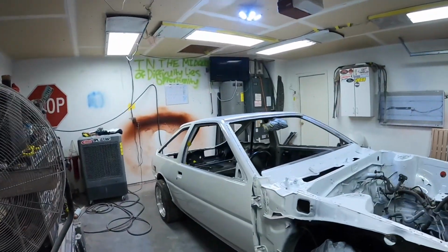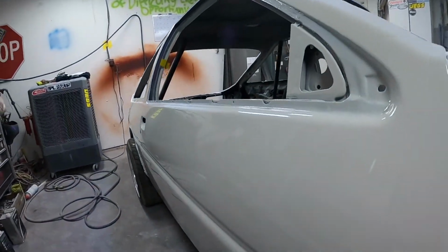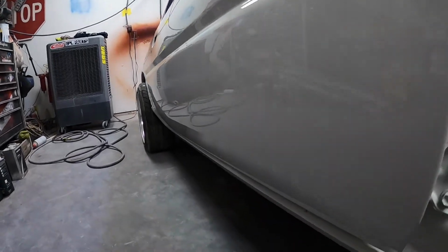Y'all heard it. Anyways, for now, let's throw this engine in, get everything clean, and make this thing look as good as the rest of the car. Rust bucket to really nice car real soon. Let's get it.